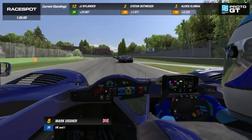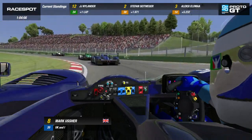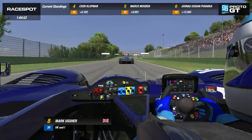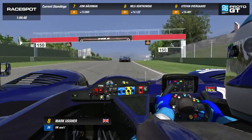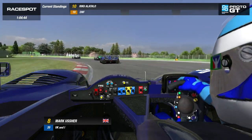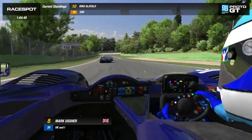Out they come, and then into Tosa, turn number 7. That's a slow, off camber, left-hand hairpin. After this, you speed up a little bit. You now head yourself for a right-hand kink before you come down into Piratella, turn number 8. This corner is hard. It's fast, it's slightly off camber. You can see the bumps there, the car working, a bit of slap oversteer from Mark Usher.